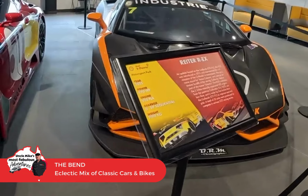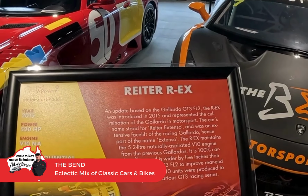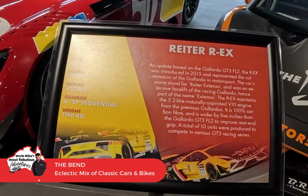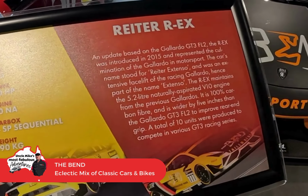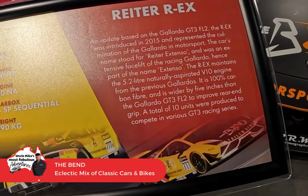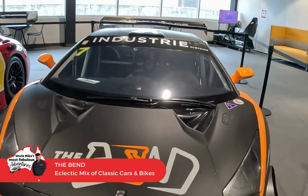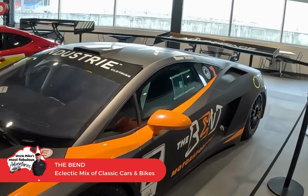And then this thing is something I've never seen before. So it's a Reuter Rex. Got some ridiculous amount of horsepower. 520 from a naturally aspirated V10 engine. So this thing's going to be quite a hoot to drive. Any of them would really.